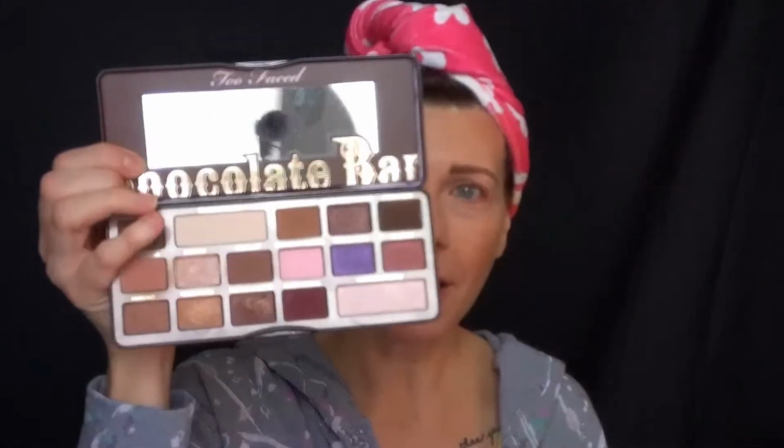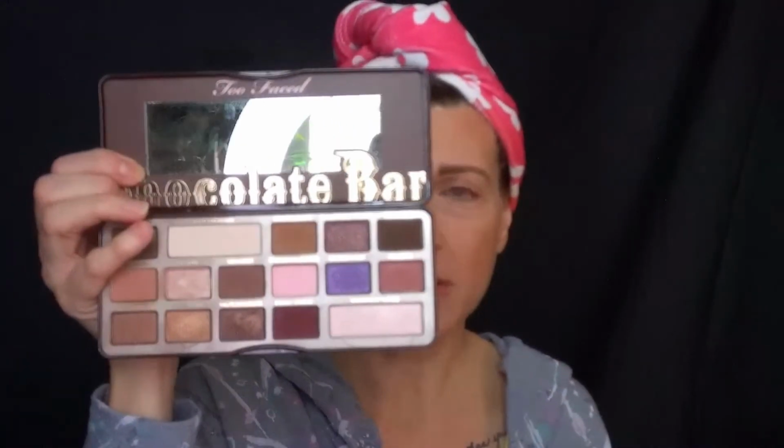honestly, this is, I think, one of the companies, this and like Urban Decay and maybe Tarte, that really kind of put energy behind the concept of a palette like this, where there are many, many colors in it, many different textures of colors, mattes and shimmers and glitters. And this has been around for a long time.